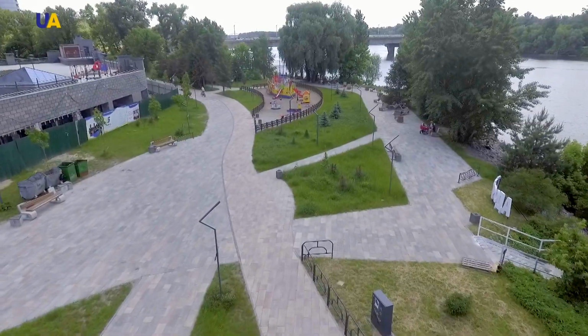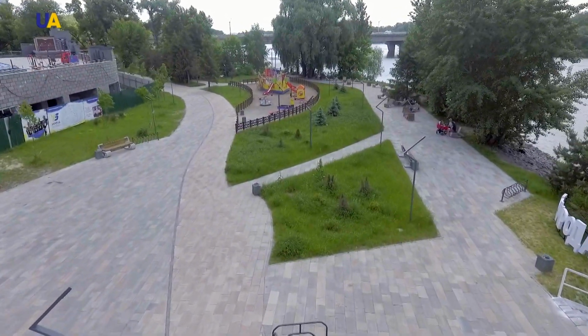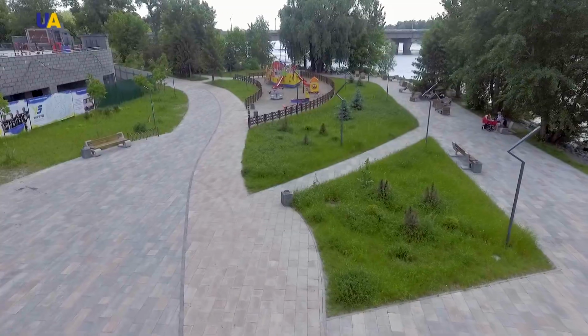We made the embankment for Eurovision, starting from a partial adjustment of the planning project for the territory, these tracks, and ending with the installation of outdoor furniture.